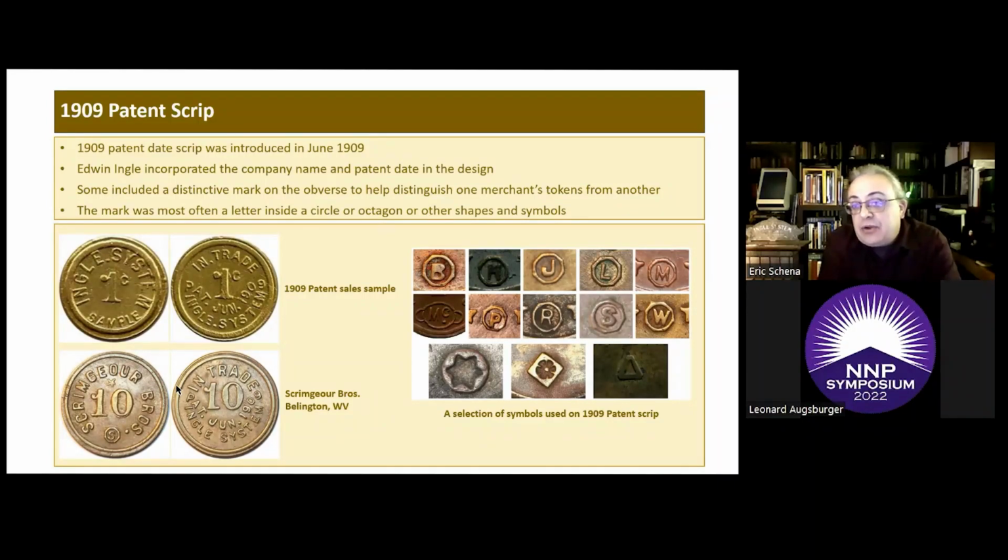And as with the earlier copyrighted pieces, Ingle also produced some sales samples. And this is a sales sample 1 cent piece that they used. Now, one of the innovations that Edwin figured would be rather useful in distinguishing one token from another, if you have similar merchants, was the use of a letter or a symbol in a geometric shape. And here's a selection of them right here. B, H, J, L, things like that, even a Star of David, a flower, and even a delta sign. And some of them even have little things like a running rabbit on them.